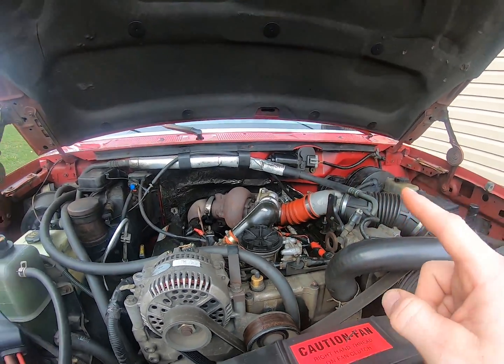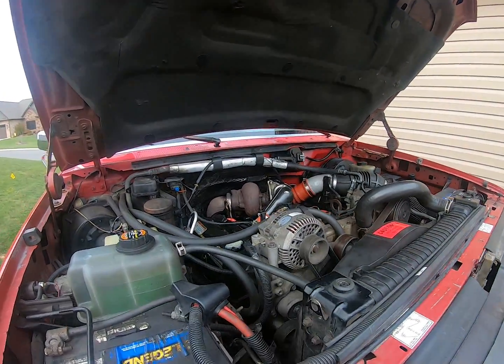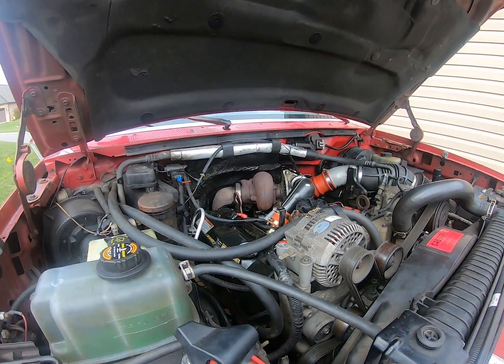And plus, this thing actually runs outstanding. It has an oil leak here and there, but it runs amazing.